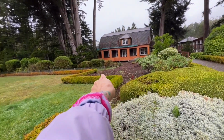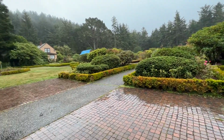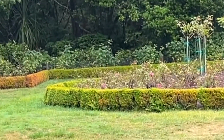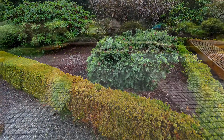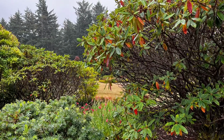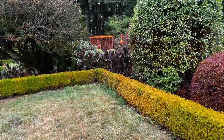There's a little rose garden right there in the corner. Roses are pretty much petered out. There's roses all the way around the outside edge, too. Very pretty. Oh, cool. And you can see the roses all the way around. Really beautiful. This is very nice.